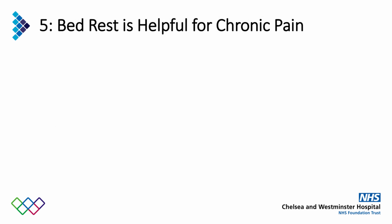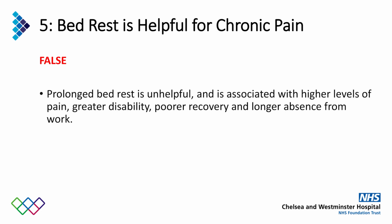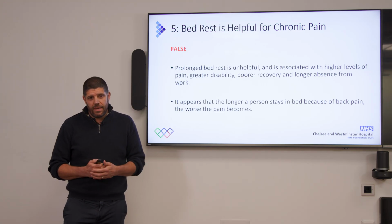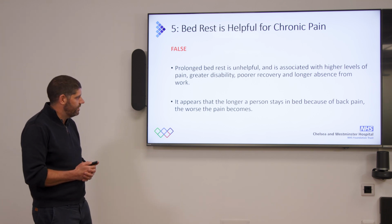Number five, bed rest is helpful for chronic pain. Again, this belief is not really a helpful one. We know that prolonged bed rest is unhelpful and actually associated with higher levels of disability. We know that people that spend more time in bed have a prolonged recovery, longer absence from work and longer disability. So again, the longer you stay in bed, the more chances of that back pain becoming persistent and causing you more harm in the future.